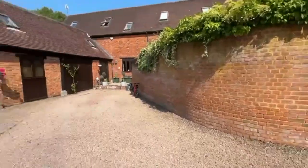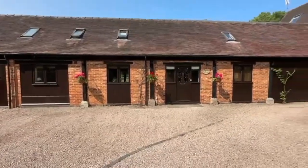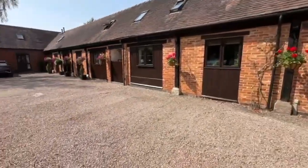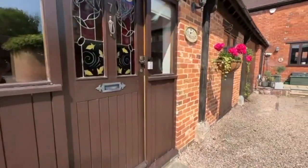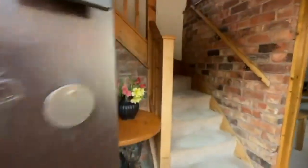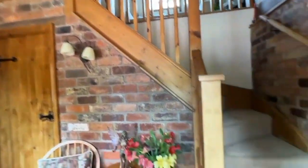Right, today we're here to look at number 7 Shurnock Barns on the edge of Feckenham, and it really is a super location. The barn itself is of really good proportion and it sits in gardens of around a third of an acre, which we'll come to shortly. And naturally, the property is centrally heated and there's lots of exposed brick and character to make this a really interesting home. So as you can see, quite an impressive entrance.